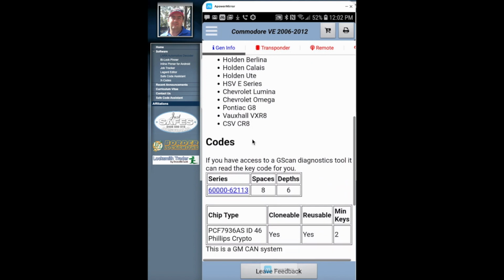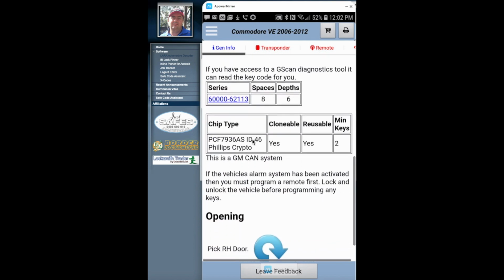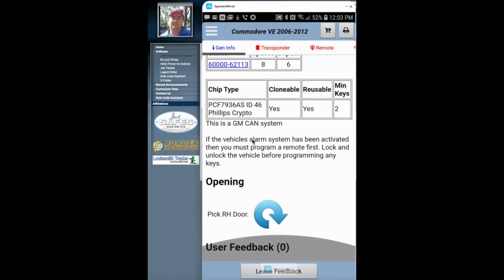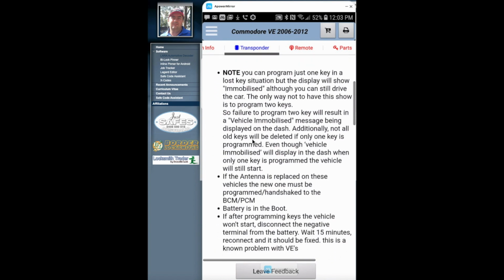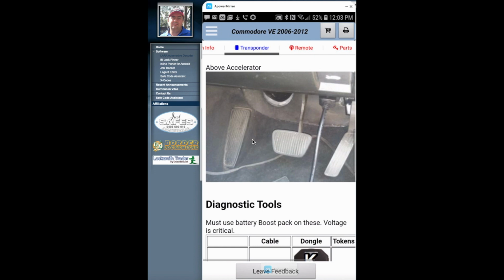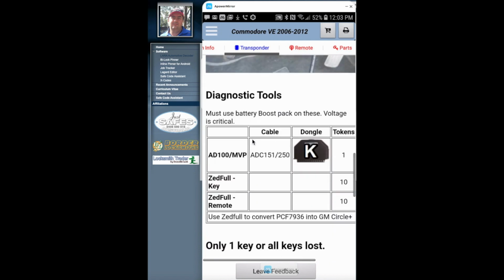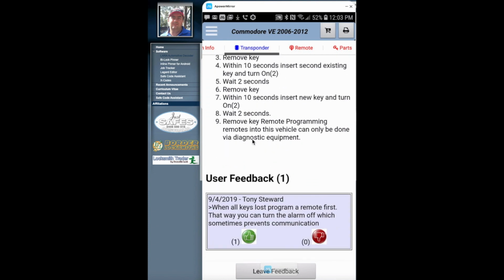I'm just looking up VE now, and it's got all the different series that it's known as, which is handy. It's got, once again, the key information, so that's quite interesting. Transponder, yep, it's got all the information there, some notes, what to do, the antenna, OBD port location, dongle for that particular vehicle, all keys lost, onboard procedures, feedback.